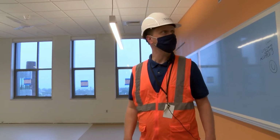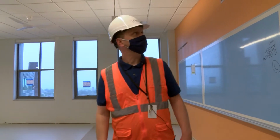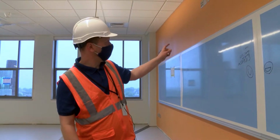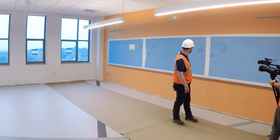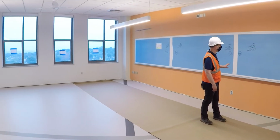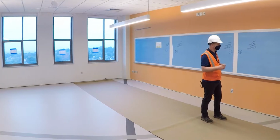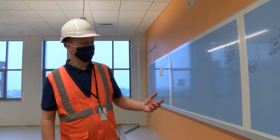an instructional surface. There will be an interactive projection system that's installed above the whiteboards that shines right down on the whiteboard itself. It's a low glare type whiteboard. So you can interact with both traditional whiteboard markers as well as the digital projection system.